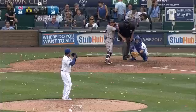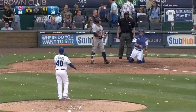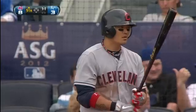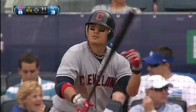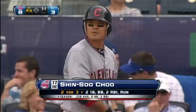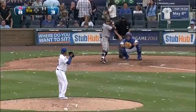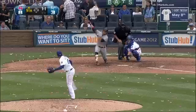99 miles an hour that last pitch was thrown. How about 101? You think that gun's a little hot? It's a little hot, and I'm not so sure that that pitch that Cabrera hit out was that velocity, because I don't think he would have hit that.